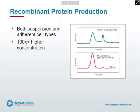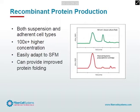So it's these improved cell culture conditions that result in uniform and complete post-translational modifications of a very complex and difficult to express protein in a mammalian expression system.